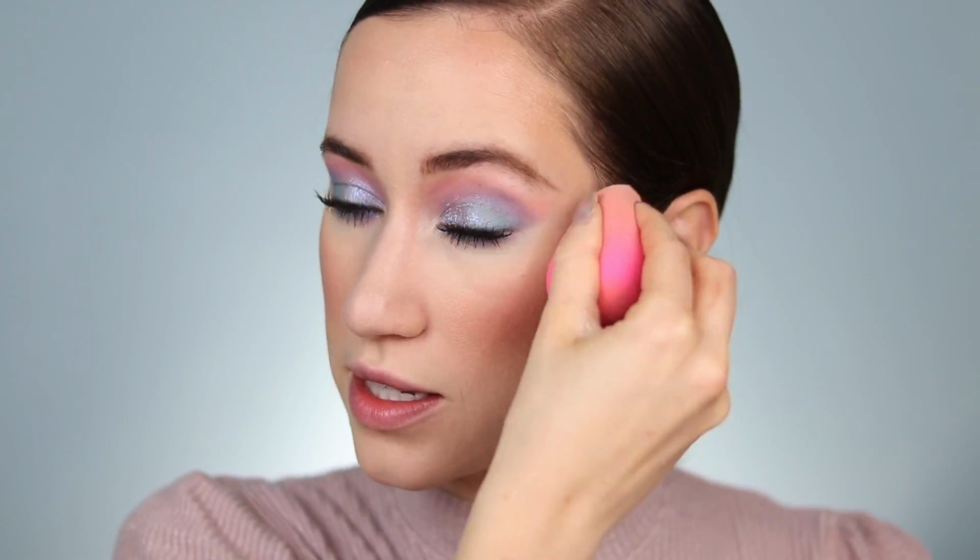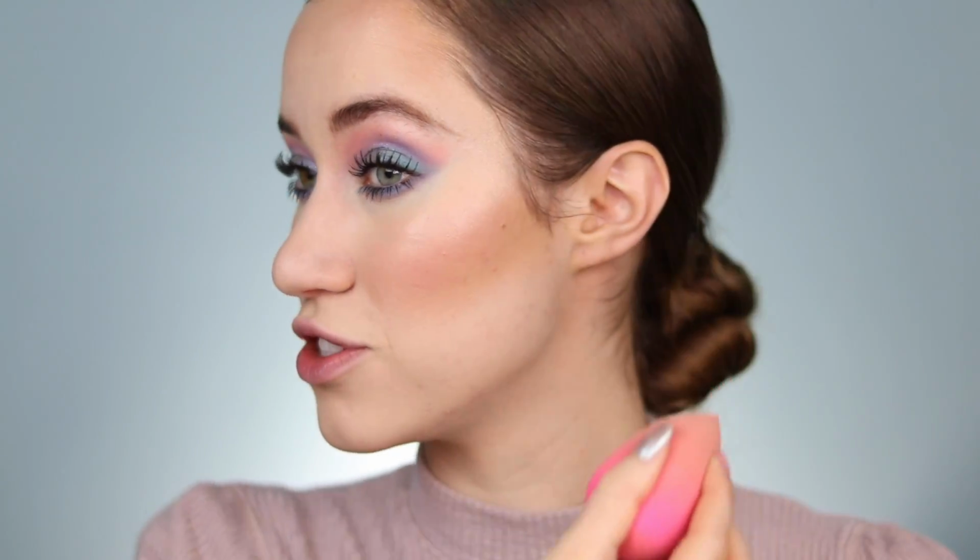I'm gonna go ahead and take that on my sponge, kind of blend it into the back of my hand. Whoa, that's a very fragrant highlighter. Oh my gosh, it smells good, but it's a strong fragrance. I wasn't expecting that. All right, I'm gonna go ahead and apply this to the high points of the cheeks. Ooh, it looks like it matches. It looks like it's gonna work.